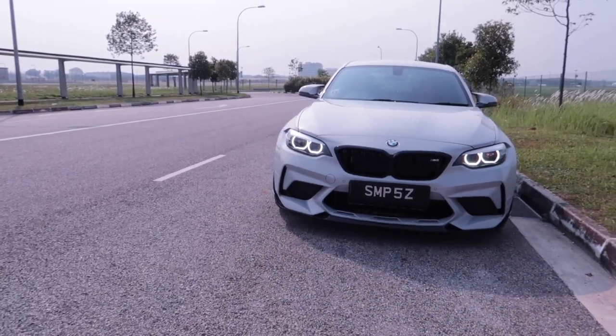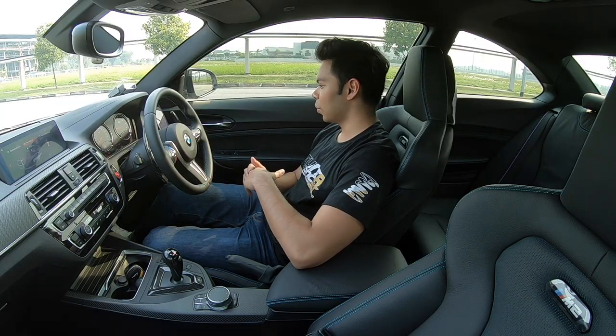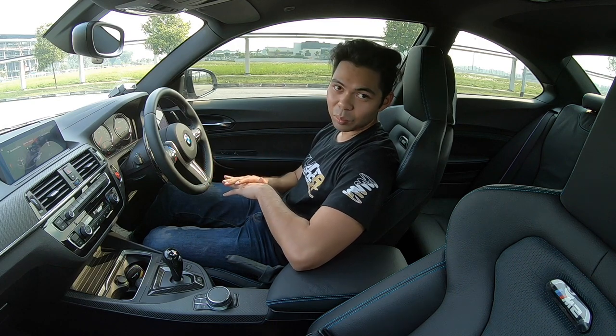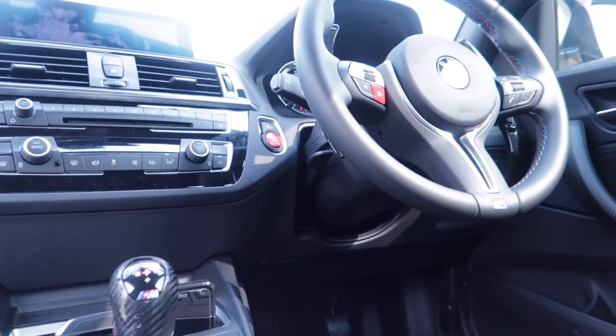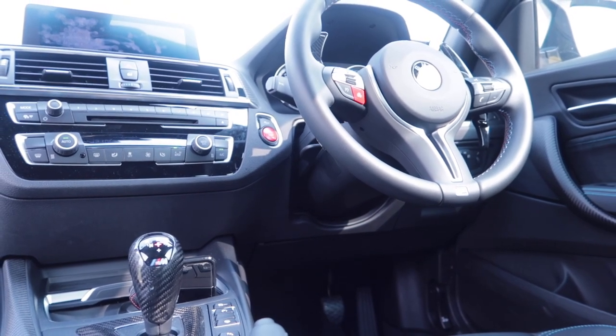This car is also quite small, so it's easy to park and navigate around. It can be civilized when you want it to be, with the exception of the ride, because it's a bit firm. But other than that, you can daily drive the car, no problem whatsoever. And the last thing I like about the car, which I think is the biggest thing, is that this car is super fun to drive.